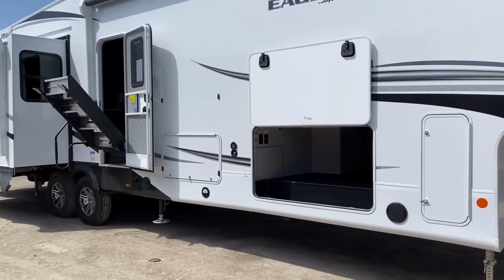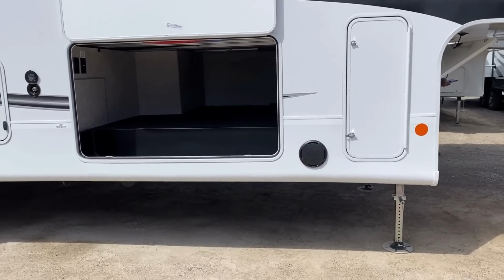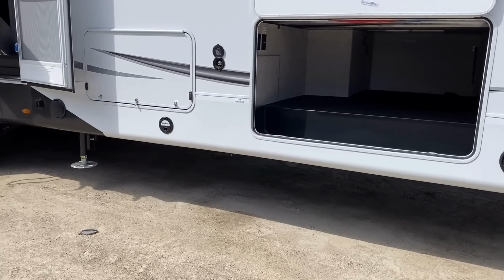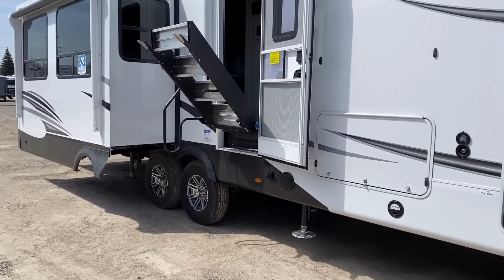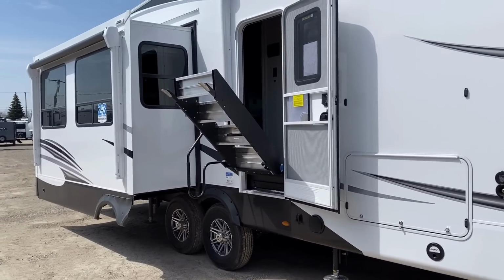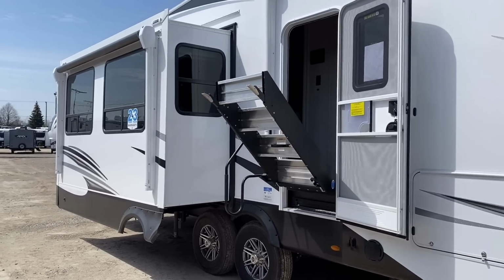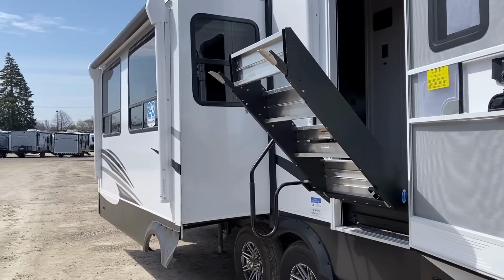First of all, they were one of the first manufacturers I've ever seen, and still one of the very few, who mount their outside speakers down here at skirt level so you can hear them at your campsite without blowing the neighbors away. What are you listening to today on your campsite? What is your go-to campsite playlist? Because I need to bulk mine up. Anyway, the other thing here is they're using the zero gravity David Blaine magic steps.